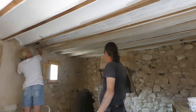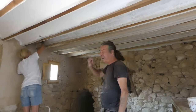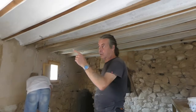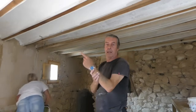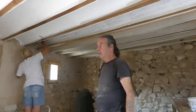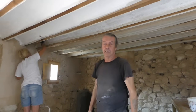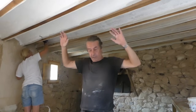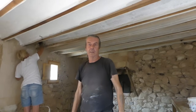Down here I've still got 1, 2, 3, 4 and a little bit to paint, so I think I'm going to have a look at the similar sort of ceiling in the passageway through there. It doesn't need half as much work as this, so I think I'm going to have a look at that next. Get all the tops done, then we can start working down the walls.